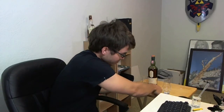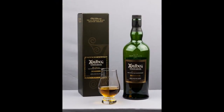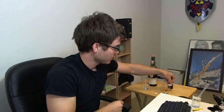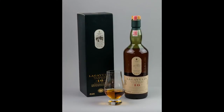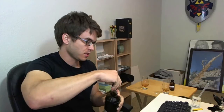So here we go. Ardbeg Uigeadail is one of Ardbeg's core whiskies. It's sort of a higher level than the 10-year-old. There's the Ardbeg 10-year-old, the Ardbeg Uigeadail, and the Ardbeg Corryvreckan, the core Ardbegs. And then Lagavulin 16 is basically Lagavulin's main offering. This is what you'll see in the store most of the time.